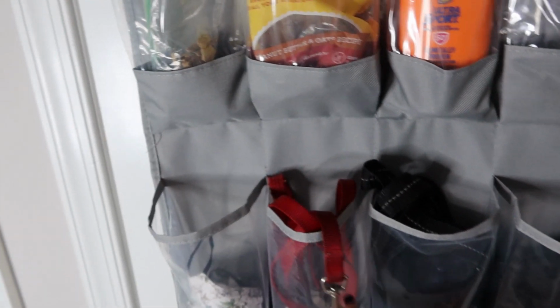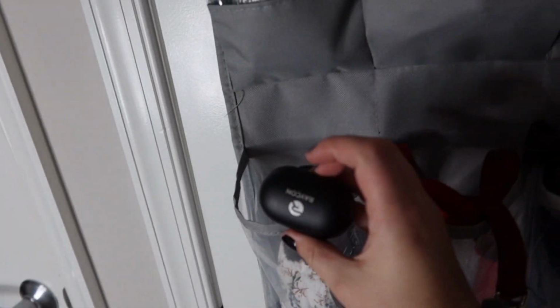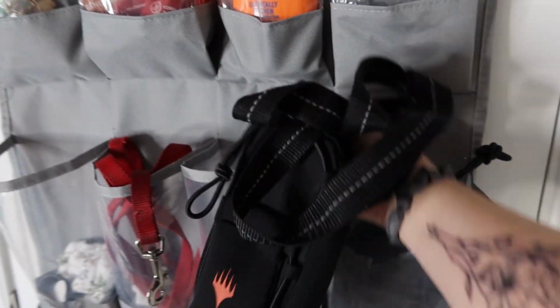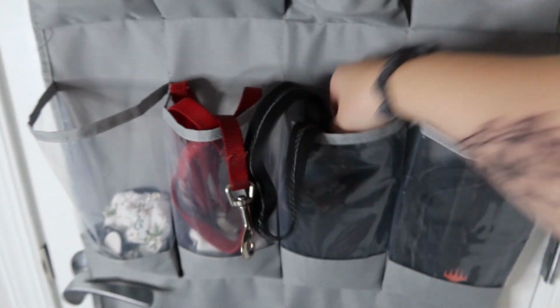This is the row that I use the most often. We've got Gemma's leash here, my mask that I'm using, as well as my headphones, and also my keys. And I have this little pouch that's meant to hold a water bottle, but my wallet fits in there, as well as my keys and some treats, so I like keeping that there. And I have a second one just in case.